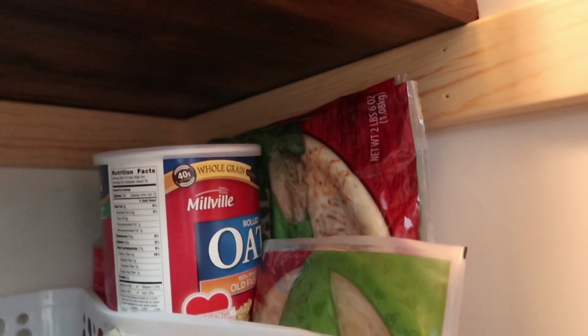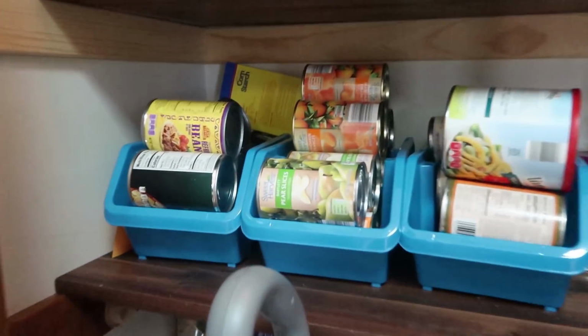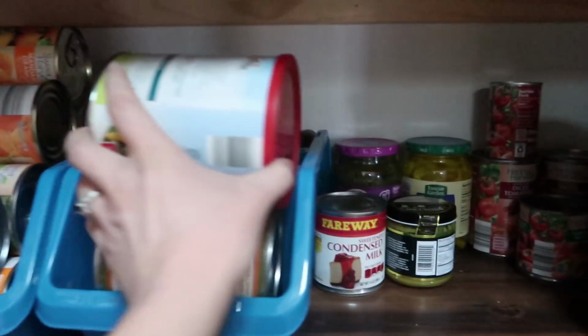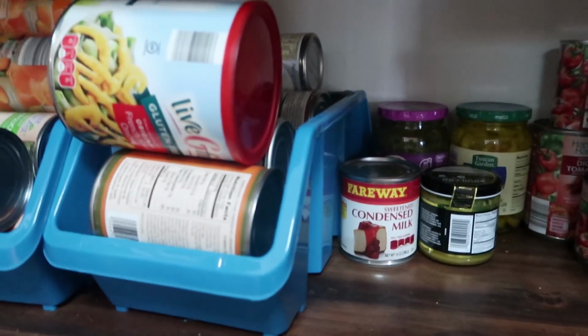Oats and pizza stuff are right here. On the shelf below that I have all canned goods. I just have these storage things from the Dollar Tree. These are all beans. Then we have fruit, and then we just have random condensed soup, some more beans, and pumpkin and random stuff.